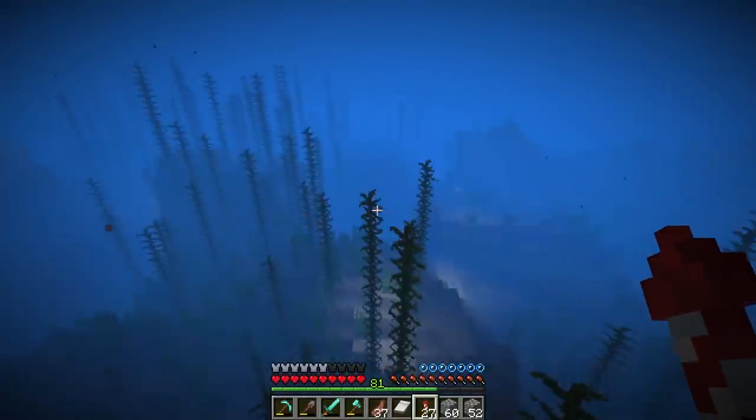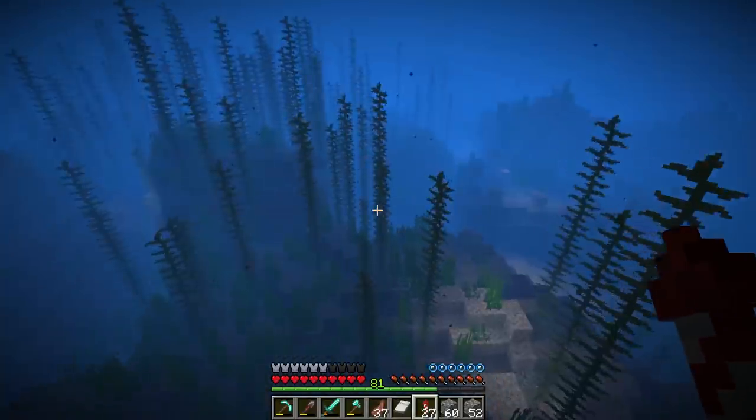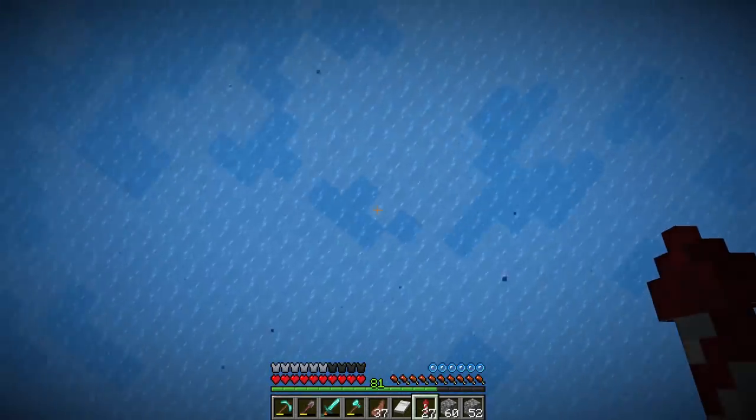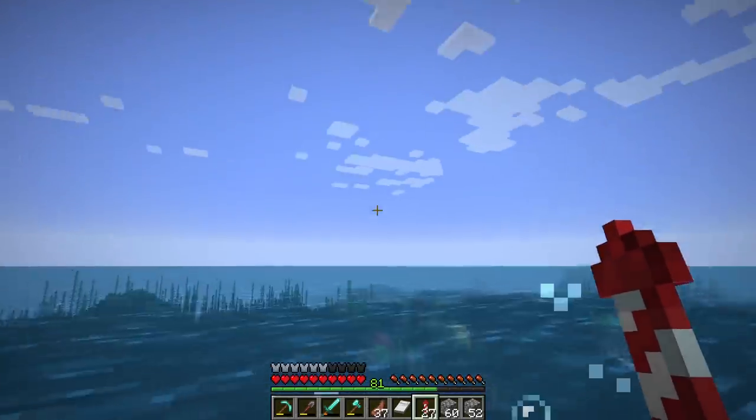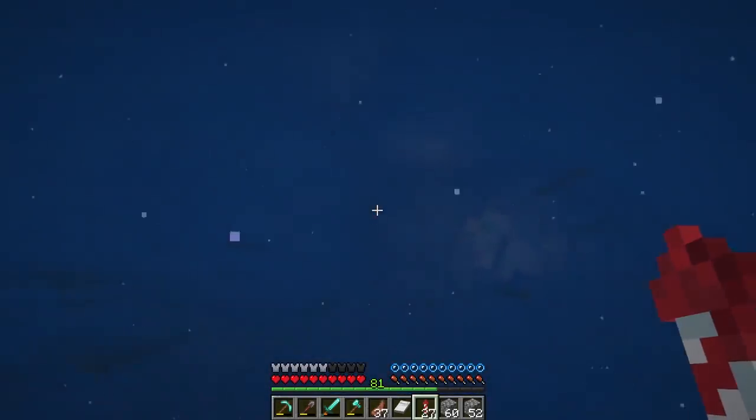I'm gonna have to make some sort of actual entrance to this cave once we actually start building something down there. I'm thinking maybe like a lighthouse just on an island out here or something. Maybe some kind of tower or something like that.